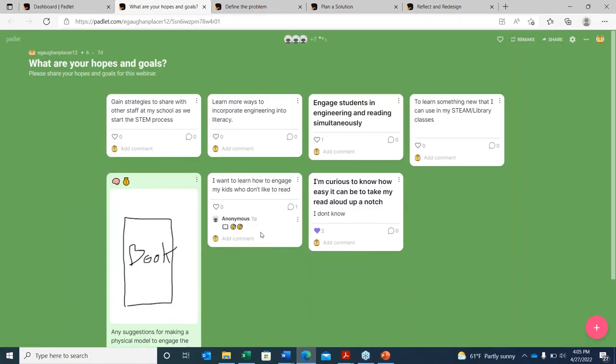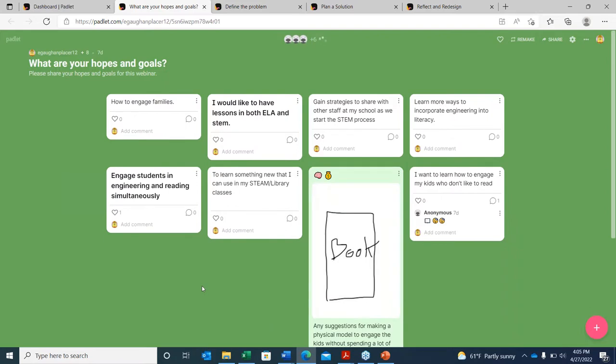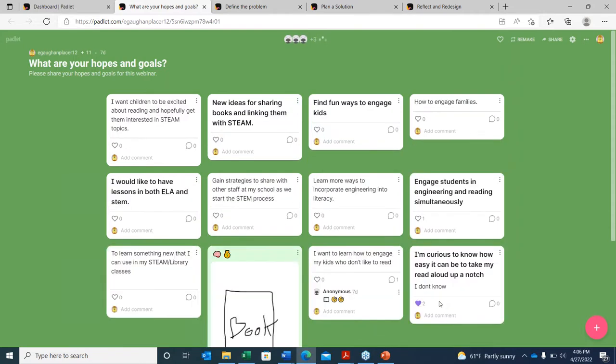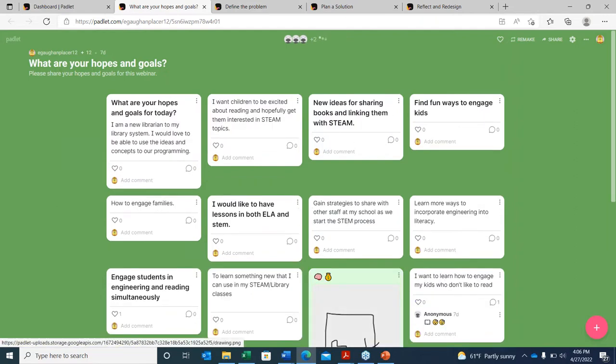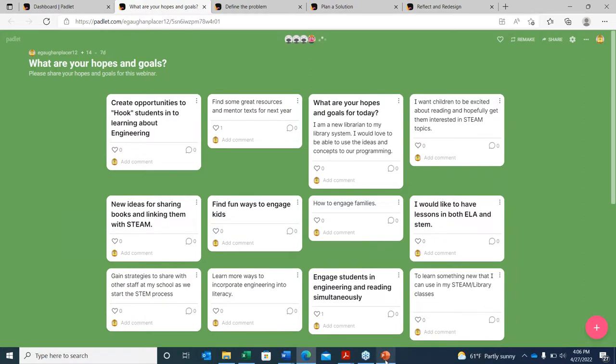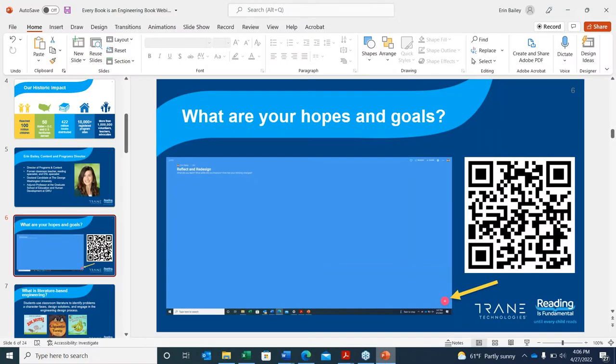Okay, so let's see what you all are saying. We have gained some strategies, learned something new about STEM, STEAM, and library classes, how to engage families, learn more ways to incorporate literacy into engineering. Great. Mentor text. Yes, everyone's always looking for mentor text. Wonderful. So let me go ahead and create opportunities to hook students into learning about engineering. Wonderful. These are all great hopes and goals.